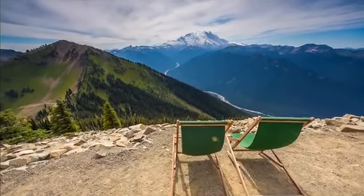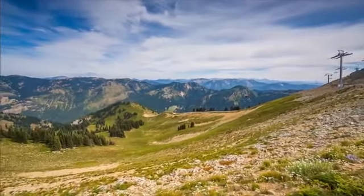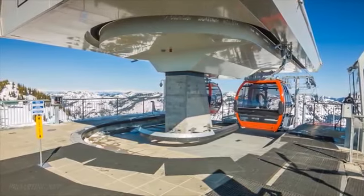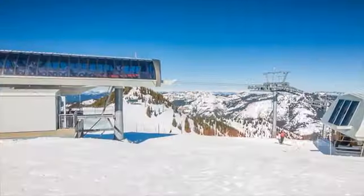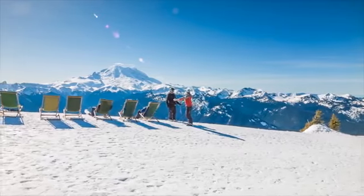Emerald meadows full of wildflowers, spectacular hiking, biking, and horseback riding trails that wind through the forest, scenic gondola rides to the summit. All this and more can be found here at this summer wonderland.